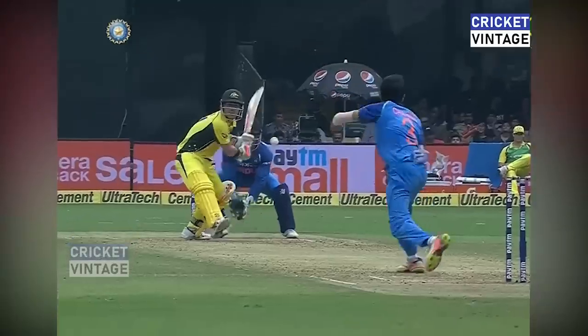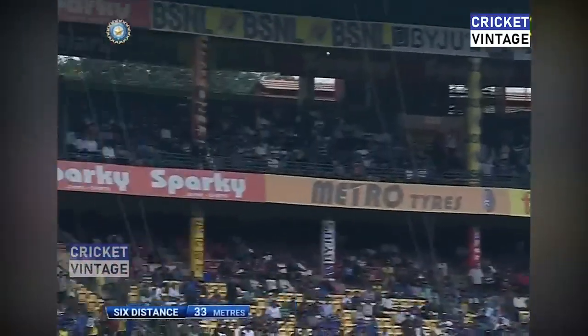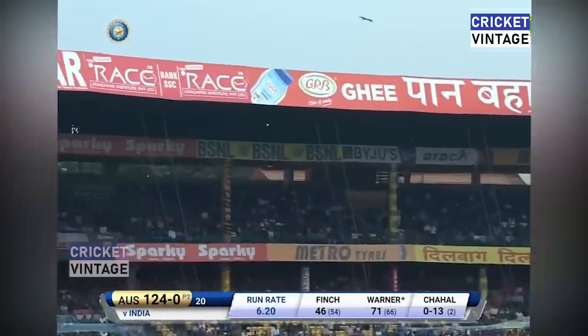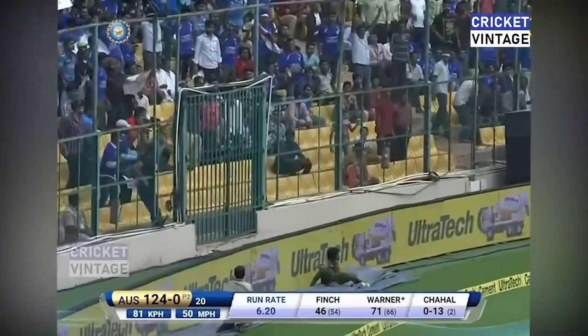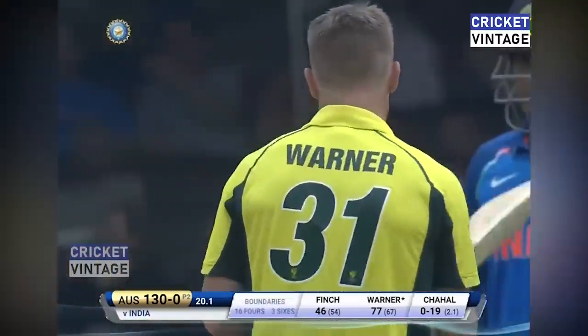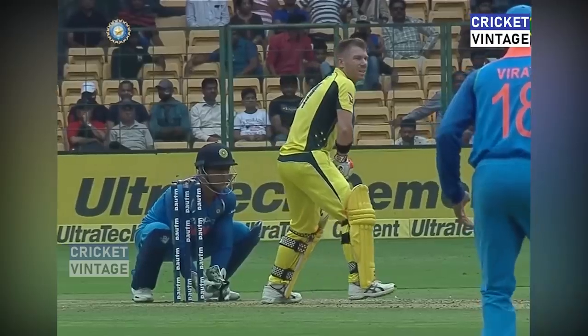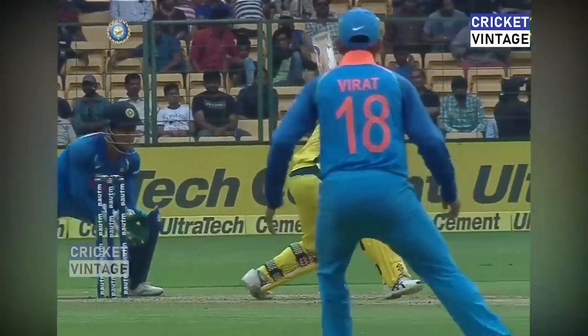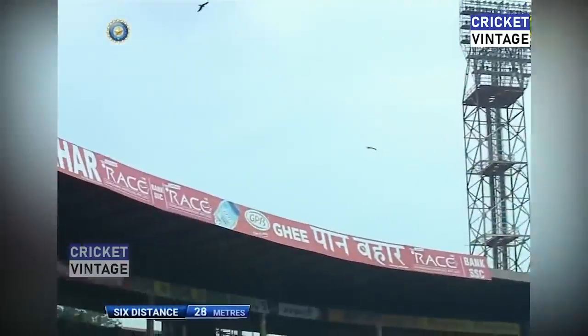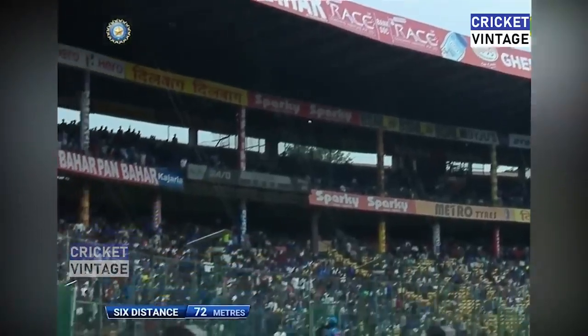It was just length here. That was the problem for Chahal, and probably a little straight as well. Right, has he got hold of that? Well enough. Deep mid-wicket, just looked interested briefly, and then Patel that put the pressure on the Australians. It was a very good over. And it's gone over that fielder at mid-wicket.